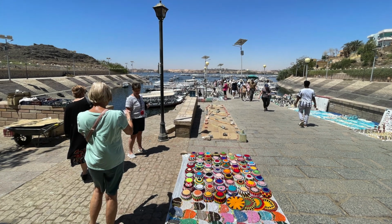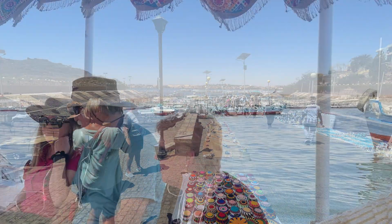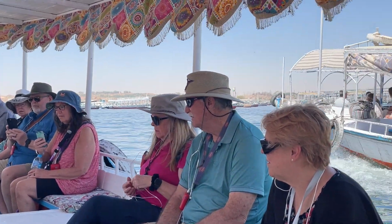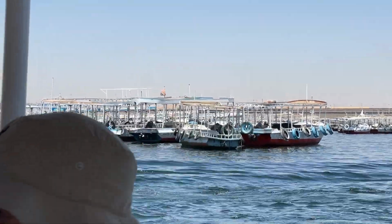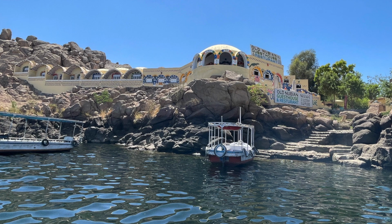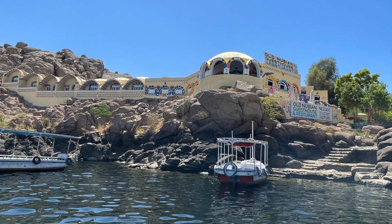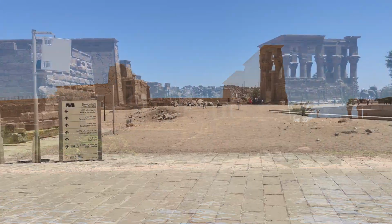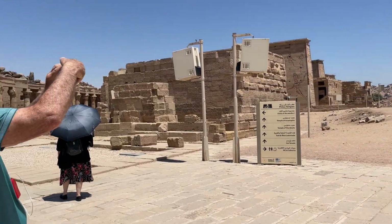On the morning of our last day, we took a boat out to the temples of Philae, which was a short bus ride upstream from Aswan. Our boat passed by the restaurant on the cliff where we would have lunch right before we got to the temple of Philae, honoring Isis.